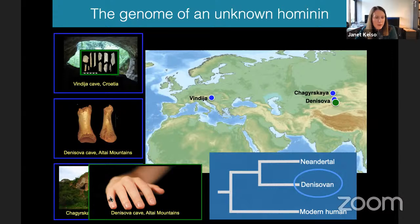And we were able to extract enough DNA from that to generate a high coverage nuclear genome to show that the bone belonged to an individual, to a group that is now known as Denisovans, from where they were found in Denisova cave. And this group of Denisovans we showed are a sister group to Neanderthals. They share a common ancestor with Neanderthals somewhere between 350 and 500,000 years ago.